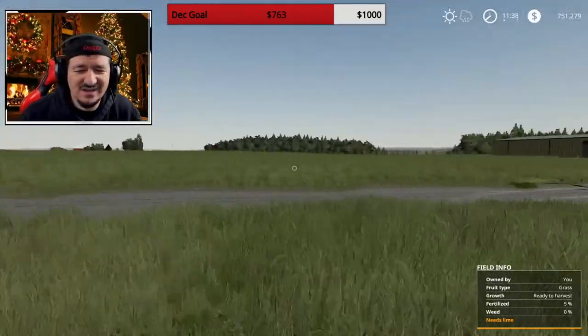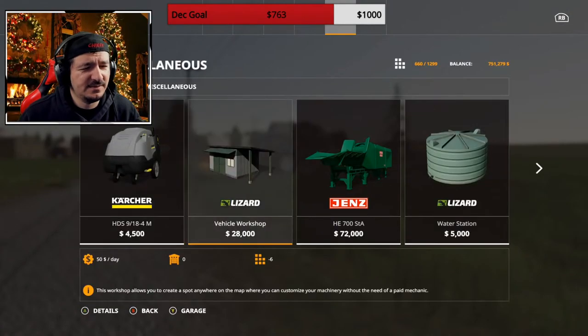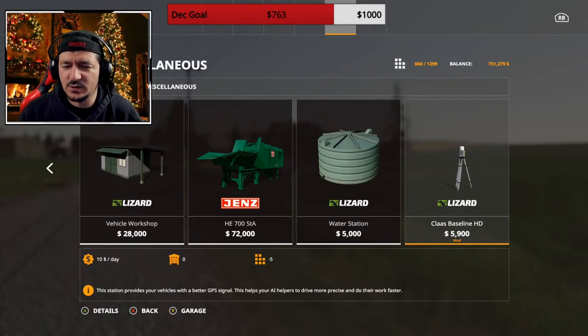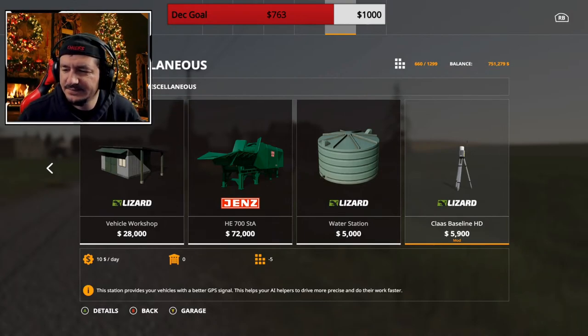Okay, so we got one more building to go over real quick. And that should be under miscellaneous. And that is the Class Baseline HD, which is one of those GPS things that help you with the precision farming. Makes workers use less lime, less seed, stuff like that. It is only $5,900. It is 5 slots on that.